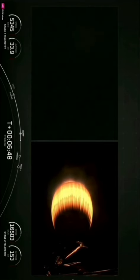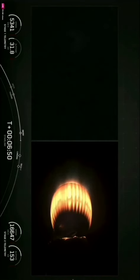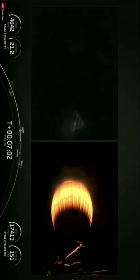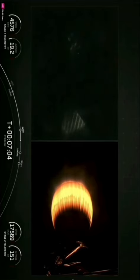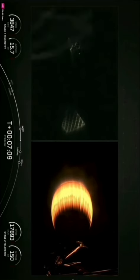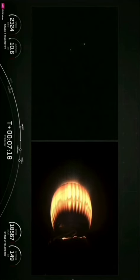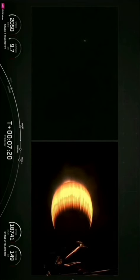Coming up next will be the start of the landing burn, which will begin in just about 1 minute from now at T plus 7 minutes and 55 seconds. That'll set up for a drone ship landing at about T plus 8 minutes and 18 seconds. You can see the speedometer on the first stage dropping rapidly. Entry burn considerably slowing it down, and now also being slowed down by some atmospheric drag.